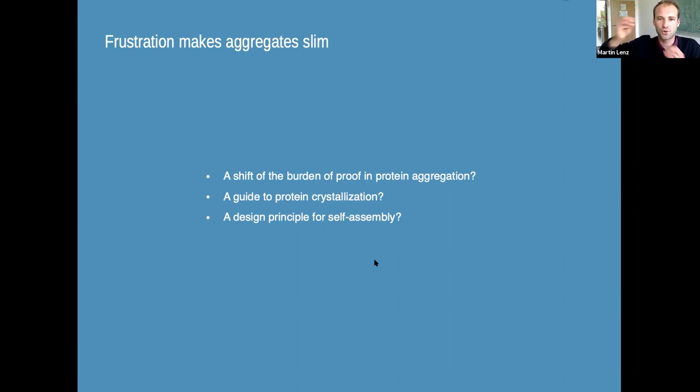And the implications, I think, are that maybe this just shifts the burden of proof in protein aggregation, in the sense that before you had proteins that came together and made a fiber, and you had to explain why the fiber is here. Oh, that's because it's an amyloid. That's because there's a hydrophobic interaction that puts the monomers this way and that way. But if fiber is the default, then maybe the things that you need to explain are actually the things that are not fibers.